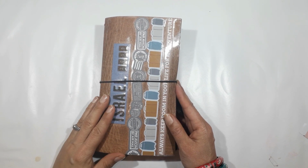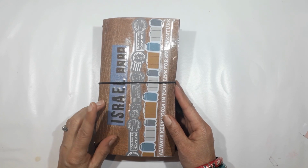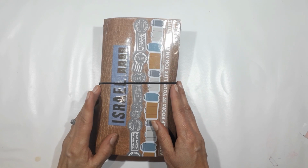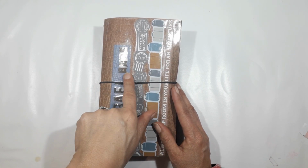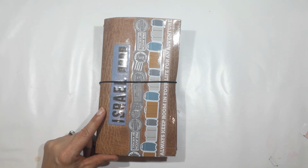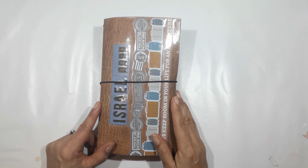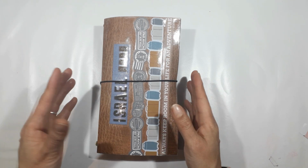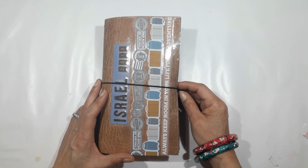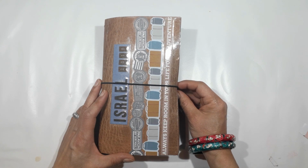I thought it'd be fun today to have a flip through my Israel tour traveler's notebook. In 2018, my sister and I went on a trip to Israel. My mum died about 2 or 3 years ago of cancer, and we just thought it would be a lovely memory to go and celebrate her life. She loved traveling, and one of her destinations she always wanted to go to was Israel.